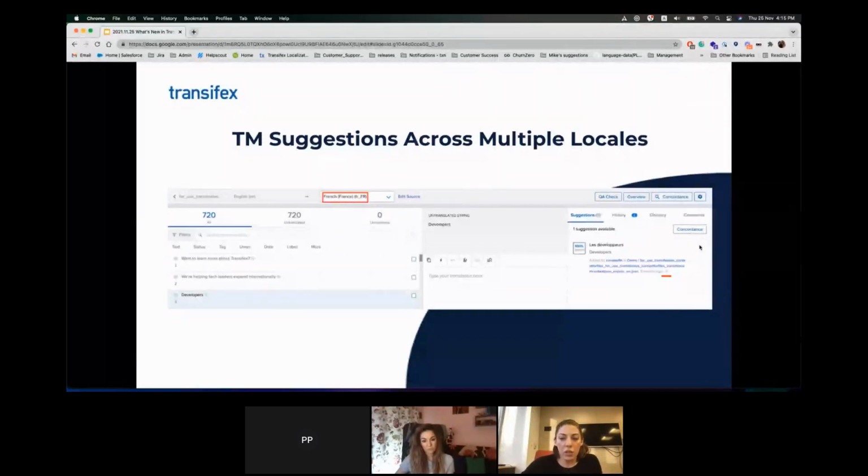As you can see in the screenshot, by enabling this option, your translators will be offered suggestions not only for the locale they are currently translating, in this case, French, France, but also for similar locales, like plain French.